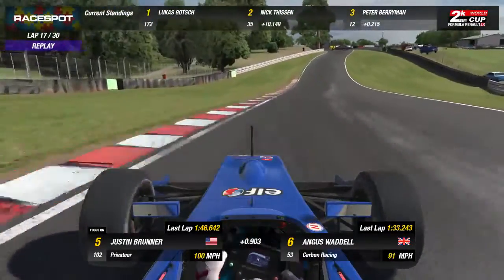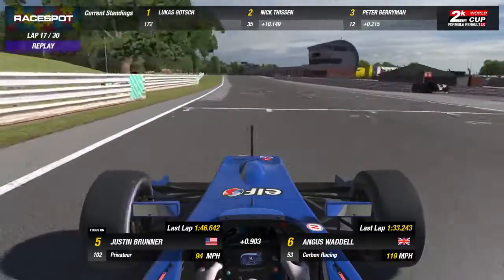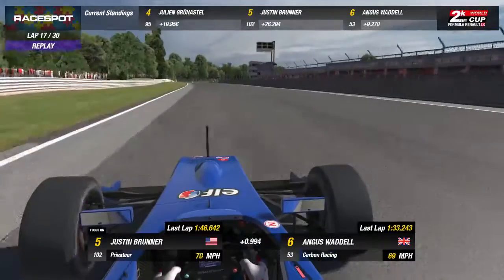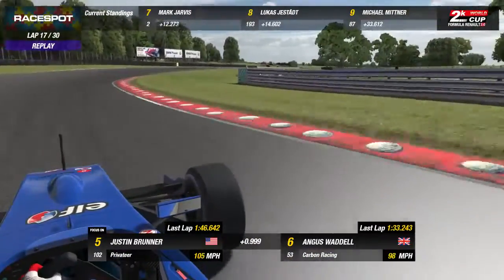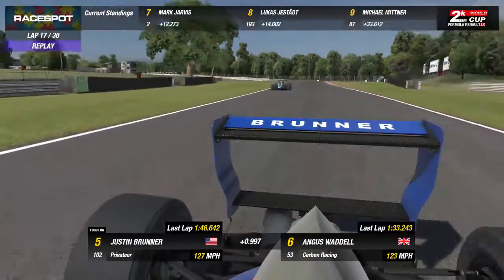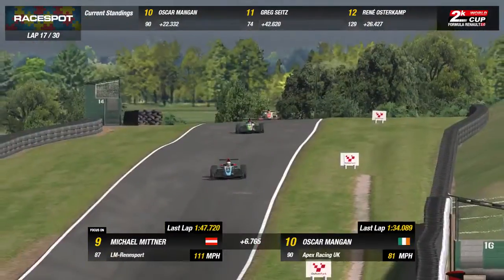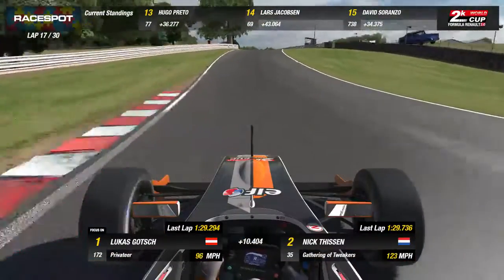If he comes down onto pit road this lap, we know that he's got to try and cover everything possible now. We know he's not quite close enough to Peter Berriman to make that one, but if he has a bad stop, overruns it, smacks the wall, Waddell and also Justin Brunner will move up positions. Yeah, there's confirmation of the Brunner coming out of pit road early. Lucas Gotch, 10 seconds over Nick Thyssen. Nick Thyssen hasn't pitted yet either.